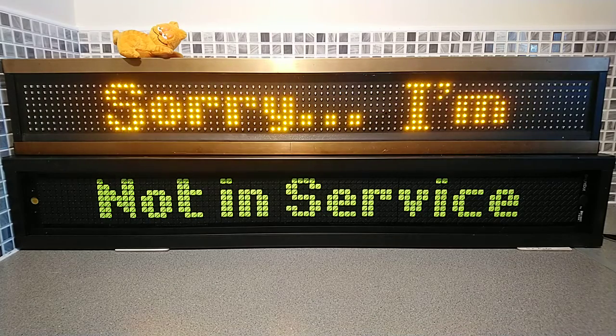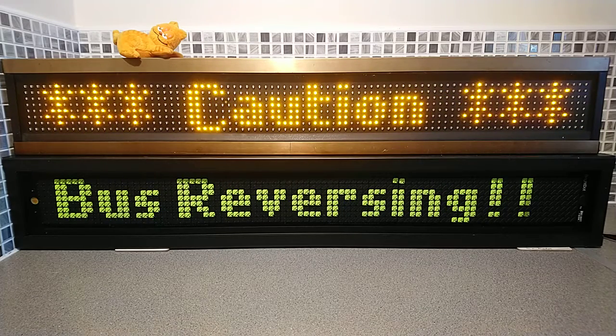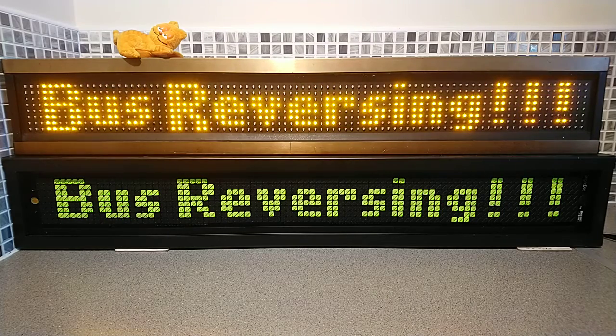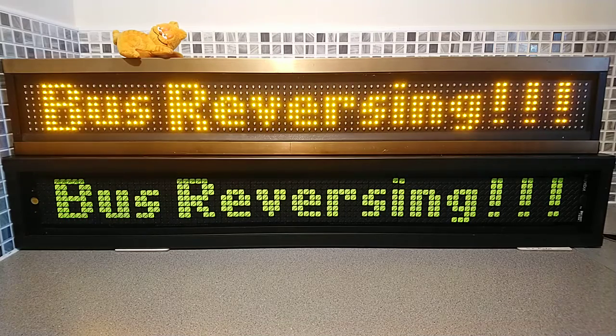I'm going to do another one which you also see in the bus stations, which is "caution, this bus is reversing". But as you can see with the displays, the top one can say caution, and all the Brightdot one says is "bus reversing". Now we'll do some destinations. Some are fixed and some move around, so I'm only doing the ones in Leicester that change.